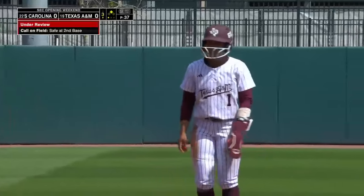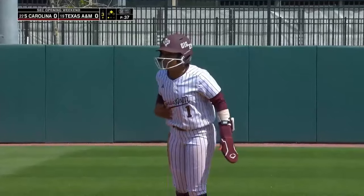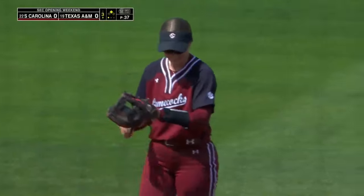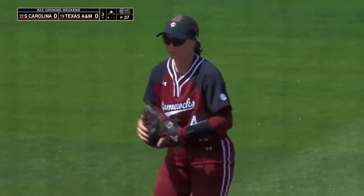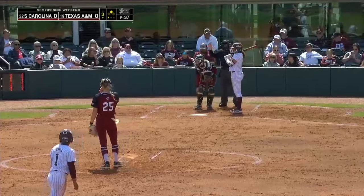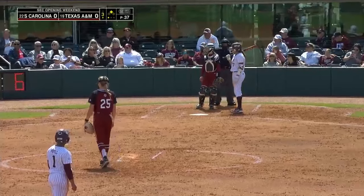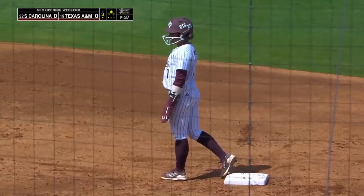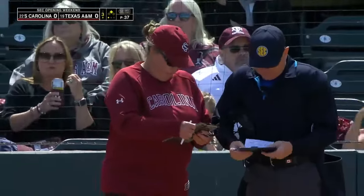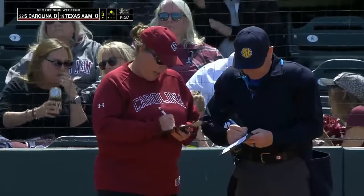Look like they're sure that Kennedy Powell loved the tag. Maybe. It's been intense between these two teams. Blankenship out at shortstop. No challenge, as a matter of fact. Dangerous part of the order with the speed of Powell at second base. And Smith out to talk to home plate umpire Scott Mayer.